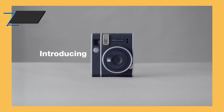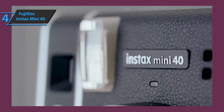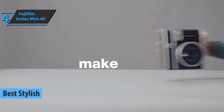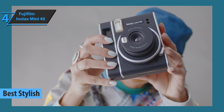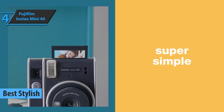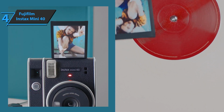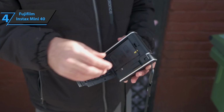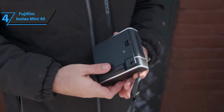Up next, check out the Fujifilm Instax Mini 40, also known as the best stylish instant camera available on the market in 2021. This fella leaves aside the usual plastic look and goes for a shiny black body with a texture that mimics leather, quite similar to the old cameras. It is also complemented by silver details. Lightweight and compact, the device is used vertically.